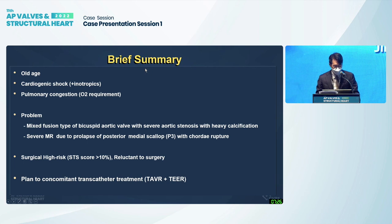To summarize briefly, an old-age patient with cardiogenic shock and progression of pulmonary congestion, and maybe the pressure overload of severe AS can lead to chordal rupture, and it makes the mitral regurgitation. The main problem is mitral regurgitation, so we need correction of the two valves. But he is a surgical high-risk patient with over 10% STS score, and he and his family were reluctant about surgery. So we planned concomitant transcatheter treatment, TAVR and TEER.